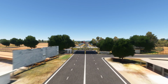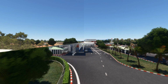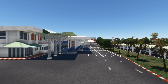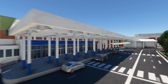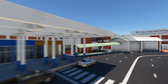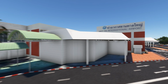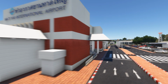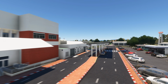All looking very nice. So a little look landside. Here's the terminal approach. Very nice. Nothing to write home about as such. Would be nice to see some people. But it looks nice. The modelling and the way it's presented, nothing but praise for it. It's very nice indeed.